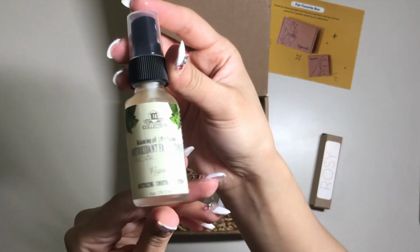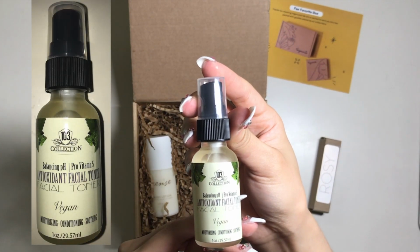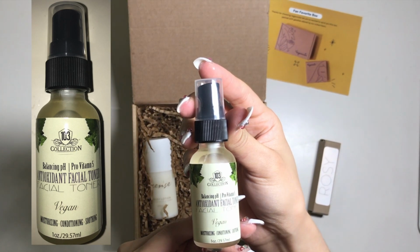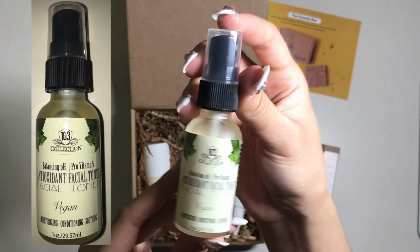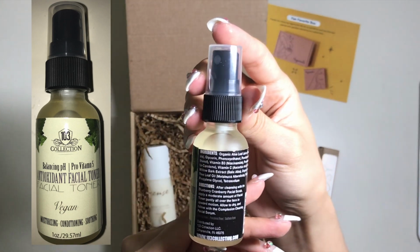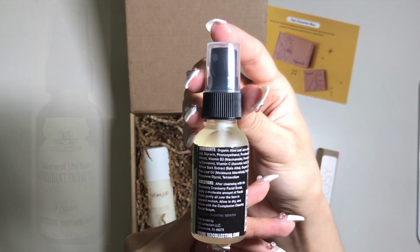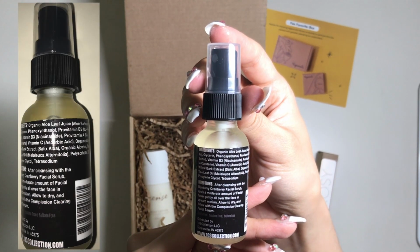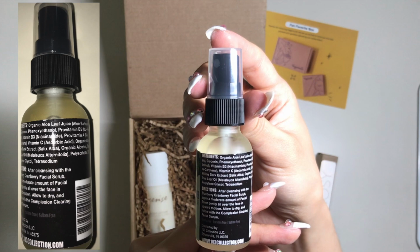So the next product is this facial toner, and it's by the brand 100 or 103 collection. I don't know what that is. It's an antioxidant facial toner, and it says balancing pH, pro vitamin 5, and it's vegan. So the instruction says, pretty much after cleaning your face, apply a moderate amount of facial toner gently all over your face in an upward motion, allow to dry, and follow with a facial serum.